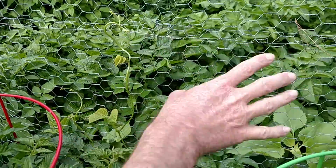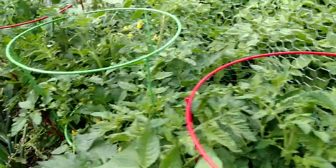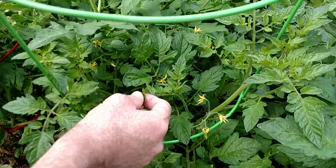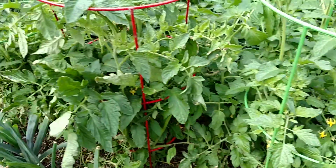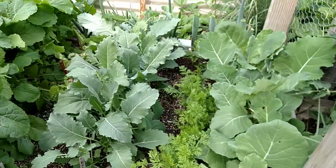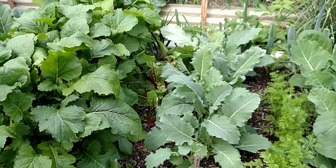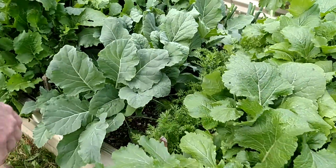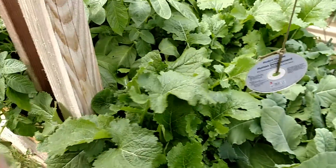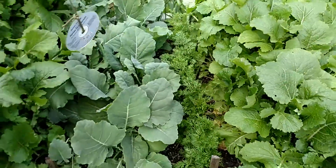This should be full of beans. Of course, I planted more sunflowers over here too. And tomatoes. Nice flowers forming on there. So everything's going pretty well. I came through just a minute ago and thinned all this out because I planted too close together as usual. These are turnips, and this is cabbage, and there's some kohlrabi stuck in here, some carrots, some more turnips.